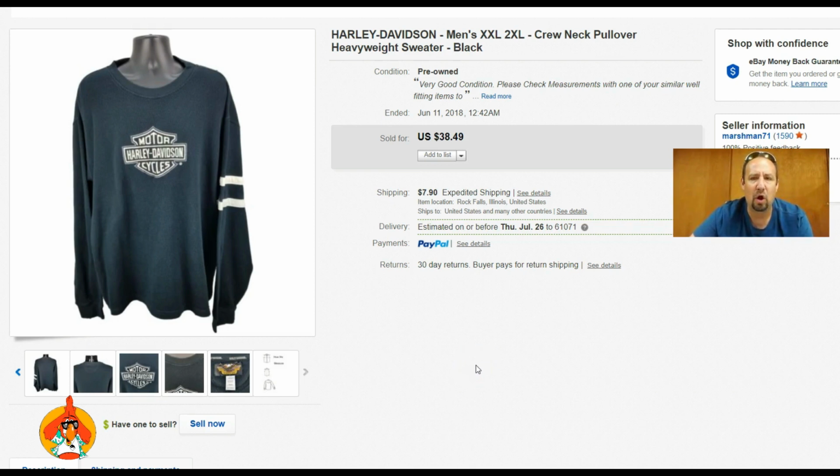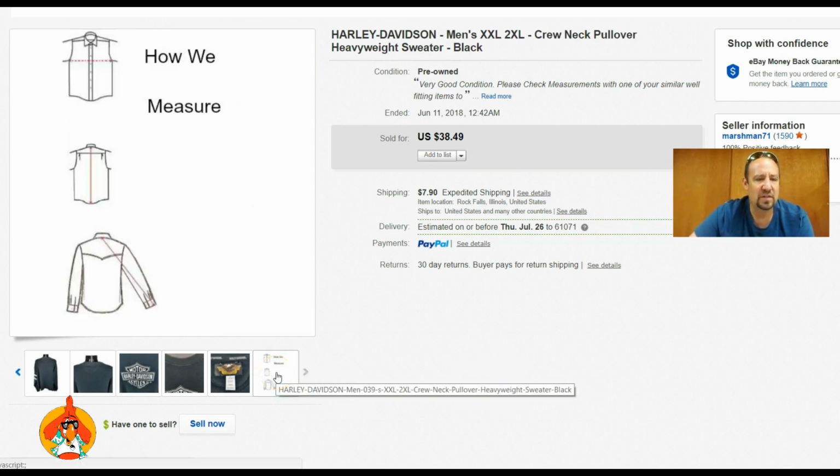They were super long. Now, when I measure sleeves, this is a little chart I use. You guys see how I measure sleeves. I measure from the center of the collar to the cuff. That's the proper way to measure a sleeve. So that's how I do it for all my listings. And I always show this little guide for all my shirts and stuff like that.